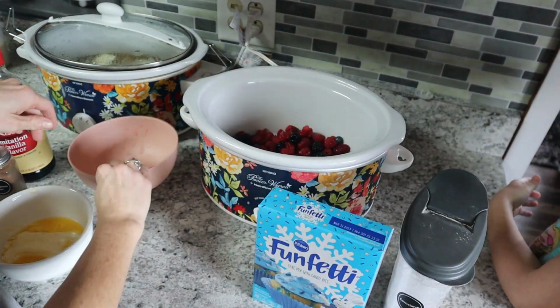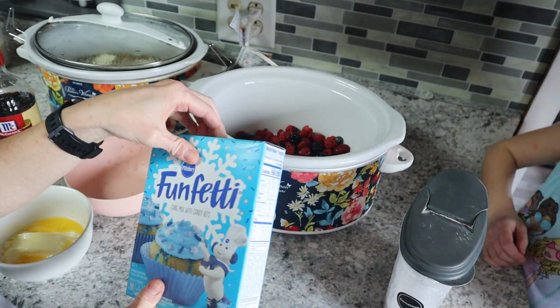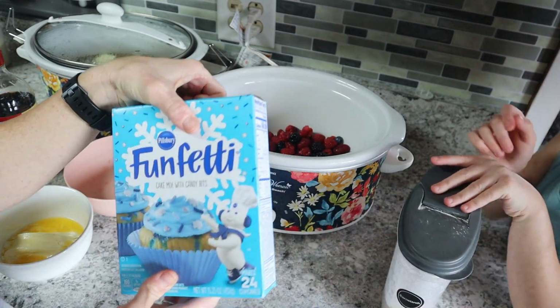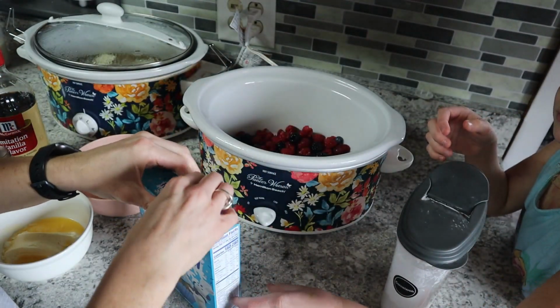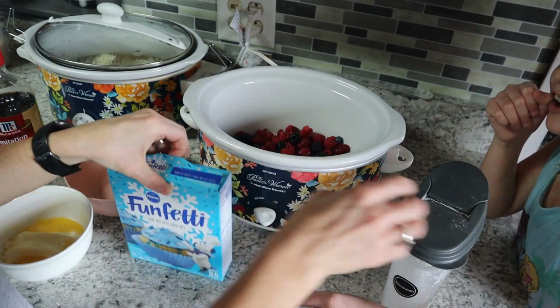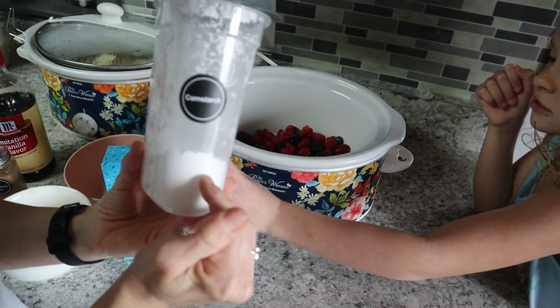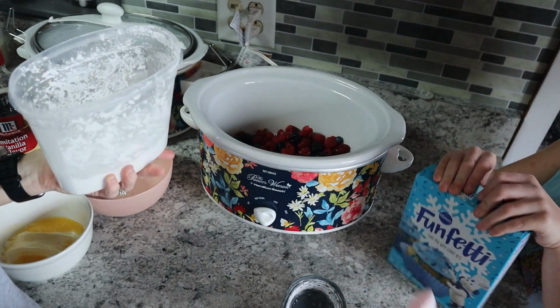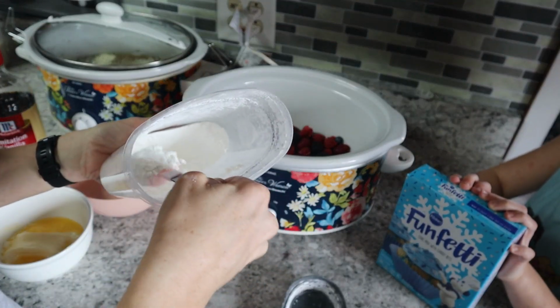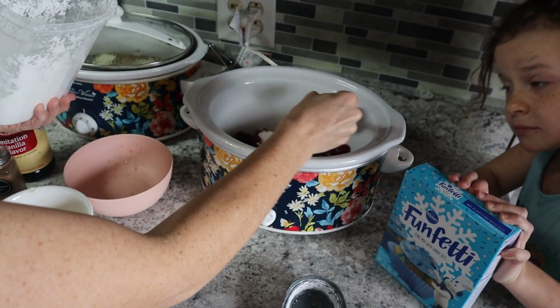And you can use any cake mix. Yellow, white, whatever would work best. I'm going to use this because I had this festive Christmas one on hand. And then you also need a tablespoon of cornstarch. So I've got that. And so all you're going to do is take a tablespoon of cornstarch and you're going to sprinkle it over the fruit.